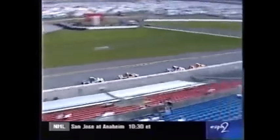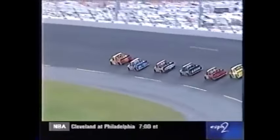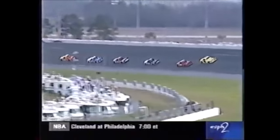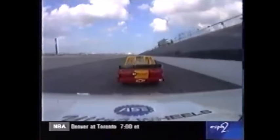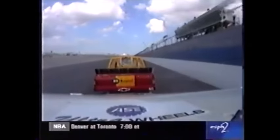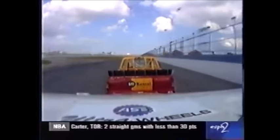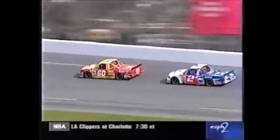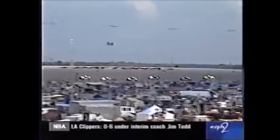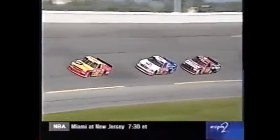Now, NASCAR did a complete track inspection. In fact, they walked the entire front straightaway. But as you can tell, from time to time, these minuscule parts can put a puncture in a tire just that quickly. And we're wondering if the added downforce on the back of these trucks could be part of the reason why they're puncturing so many tires. Mike Wallace taking a look for the back bumper of the leader, Andy Houston. Chevrolet leading a Ford. In 3rd place, it's Greg Biffle, another Ford.